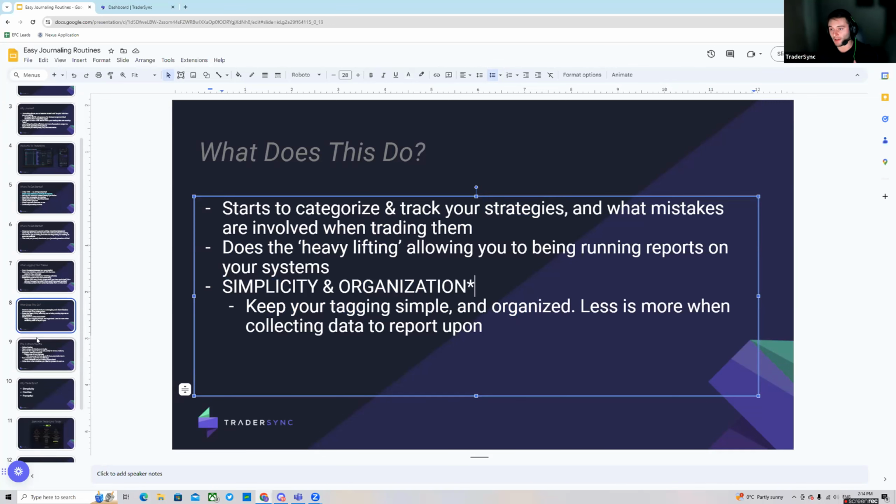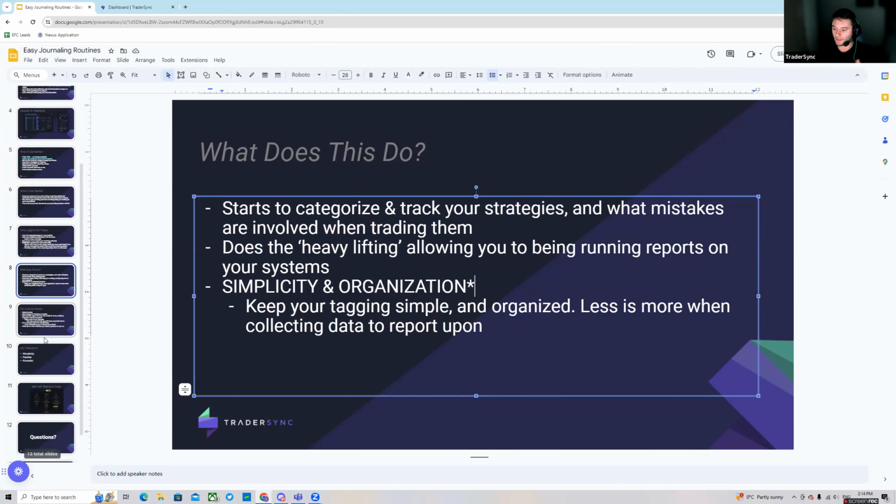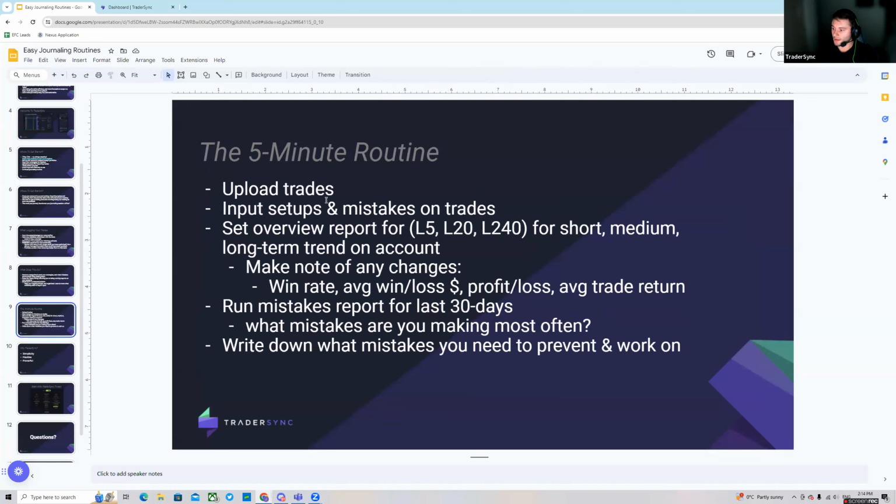If we get to the point where you have hundreds and thousands of trades in your account, it's going to make your life a lot easier to navigate the platform and to just get your answers right off the hop. So the 5-minute routine: I upload my trades, input my setups and mistakes, and then I set up an overview report for the last 5 days, the last 20 days, and then the last year. This kind of gives me my short-term, medium-term, and long-term trend.